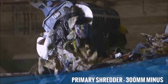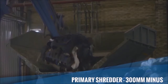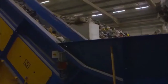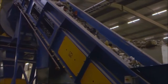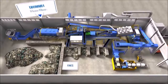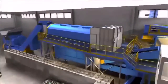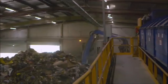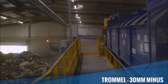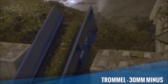The residual waste will go into a primary shredder to obtain a fraction of 300 millimeters or less. The fines particles, 30 millimeters minus of rich organic fraction, will be removed by a rotating trommel and sent to a dedicated bunker.